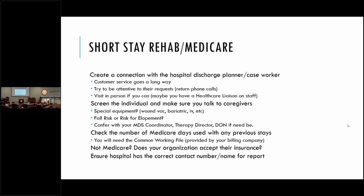Well, we don't have nurses that are trained for it or that feel comfortable managing that, so we can't take that individual that has those things. Or if we've got an individual that needs bariatric care, do you have the wheelchair, the bed and things to be able to do that?